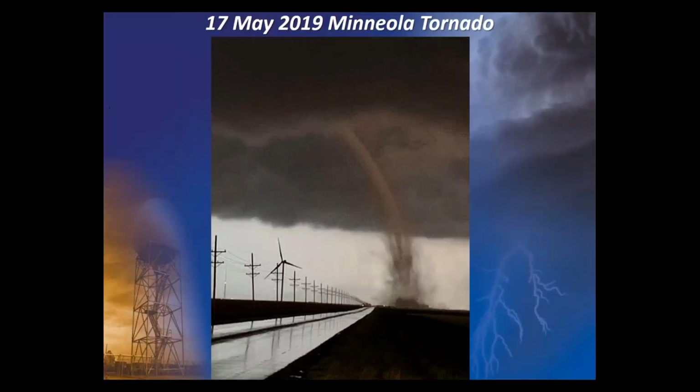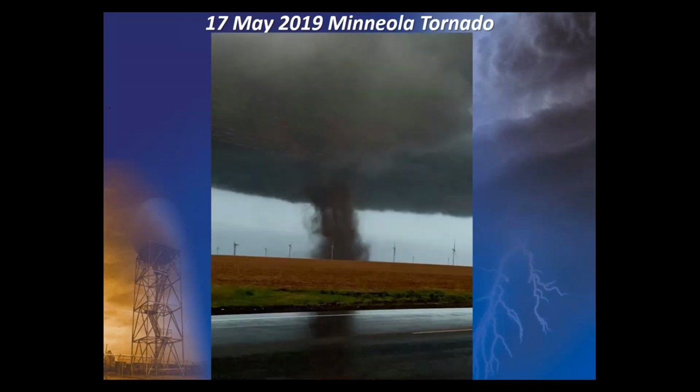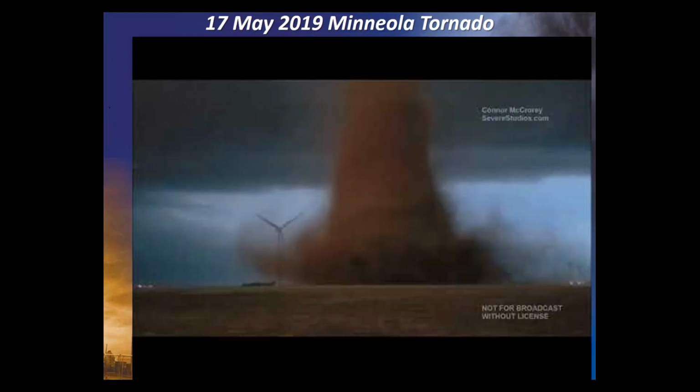So, a very picturesque tornado. It started off more of a stovepipe-looking thing, but because it existed for 45 minutes, it got progressively bigger and more intense. Interestingly, it went right through a wind farm. You'd think, oh, maybe this is going to cause some damage to the wind turbines, but we're not aware that it actually did any damage to the turbines, which is kind of fascinating.